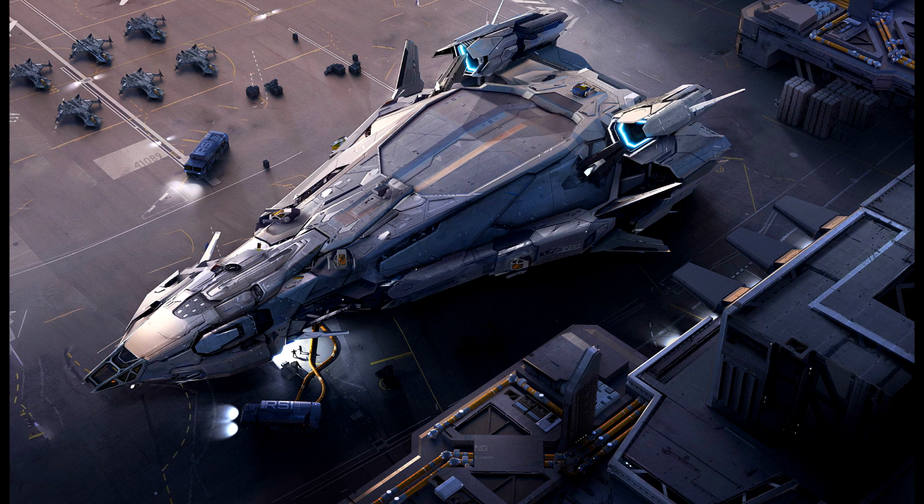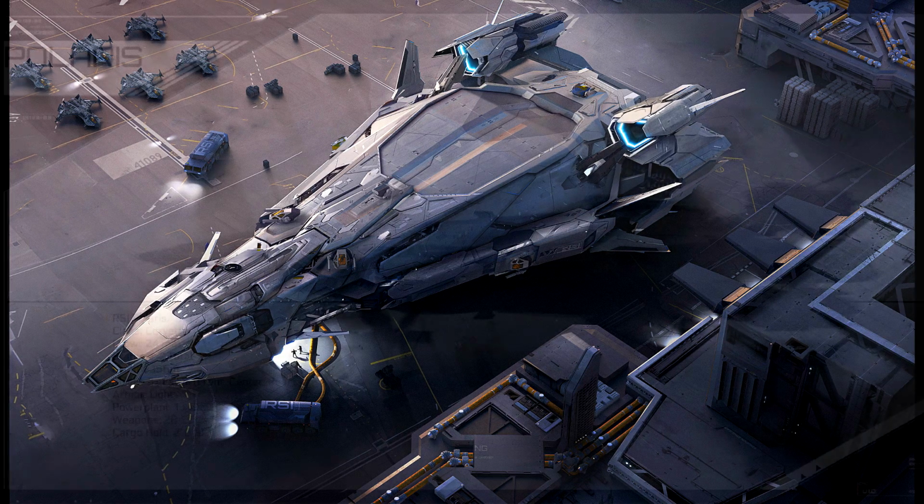It could be a dropship. It can be a cargo ship. It can be a bomber. It can be VIP transport. It could just be your deep space living quarters.